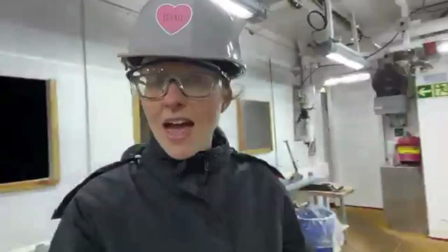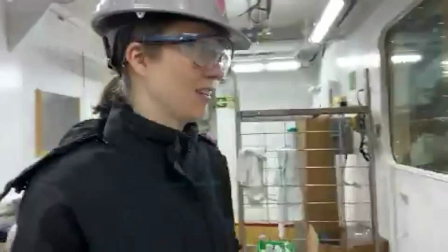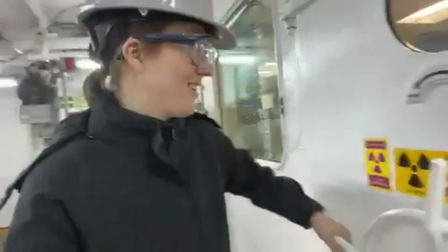And so now that we have all of that rock out of the ground, it's going to go into the lab. So we're going to head inside and see some of the different labs and equipment that the scientists use. Got another big door to open.